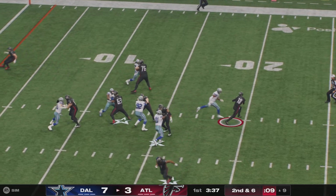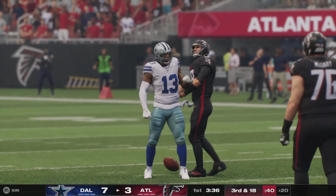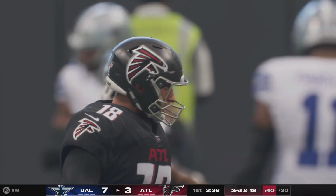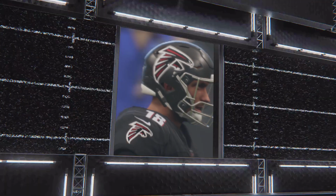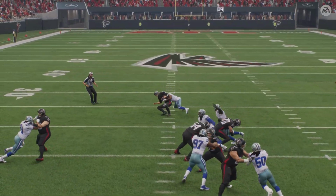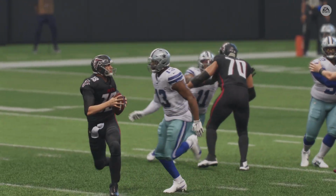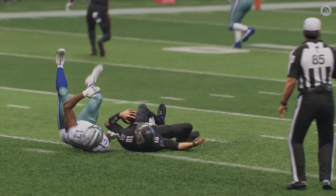Cousins again. And he'll go down, brought down at the 20-yard line. Getting home that time to Marvian Overshown. They've gobbled up over 30 yards of turf so far, but a sack knocks them backwards. And that interrupts the momentum they were building. Good opportunity for the defense to escape this drive before they get to the end zone.